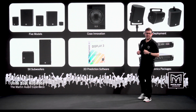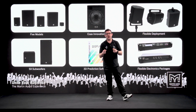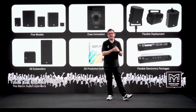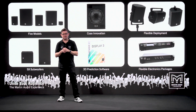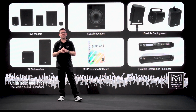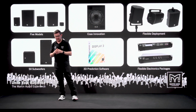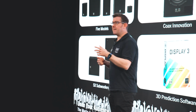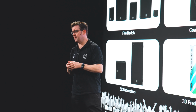In summary, premium, portable, sound reinforcement loudspeakers. 5 models from the miniature FP4 all the way up to the FP15. Coaxial point source drivers, highly flexible deployment options, and support from our full line of SX subwoofers. Display 3 prediction software, and a 3-tiered approach to electronics packaging. This represents a powerful investment in premium point source performance.